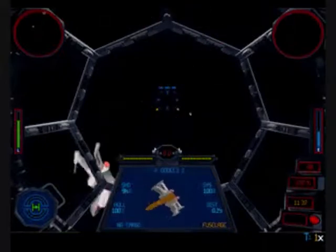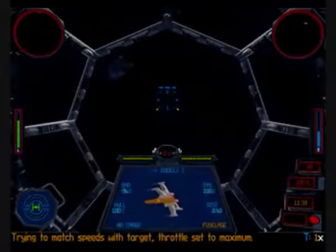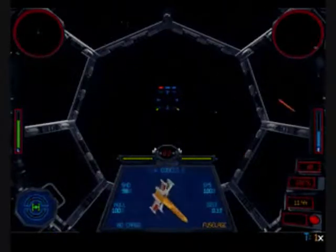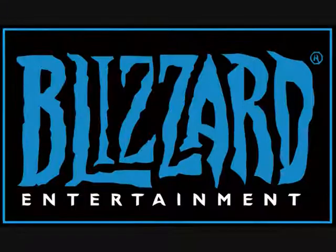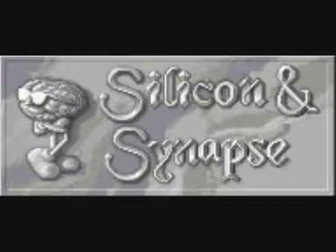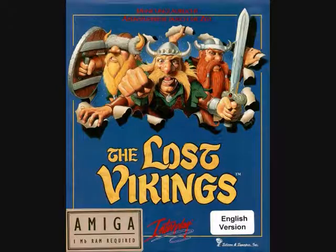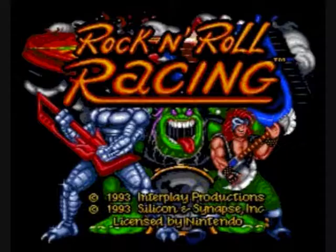This was not only a greatly improved flight engine, but with a much more engaging story arc, and personally this was one of my favourite PC games back in the day. Blizzard Entertainment, or Silicon and Synapse, as they used to be called, had created many classic games since the three UCLA graduates, Michael Morhaime, Allen Adham and Frank Pearce, had set up shop back in 1991. They would go on to create quality titles such as Lost Vikings, Blackthorne and Rock'n'Roll Racing.